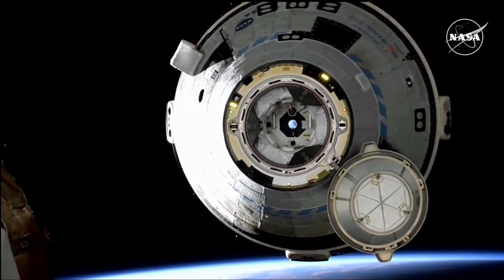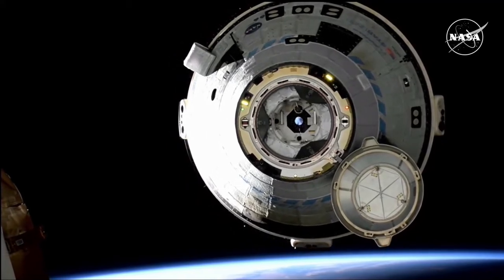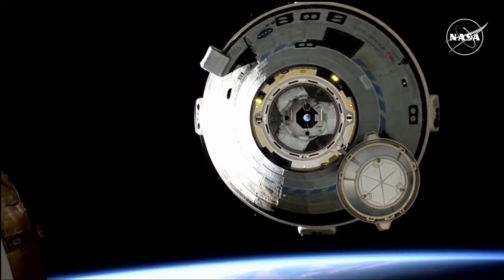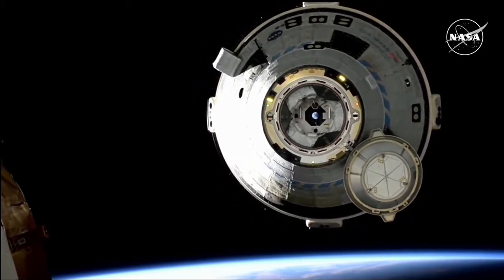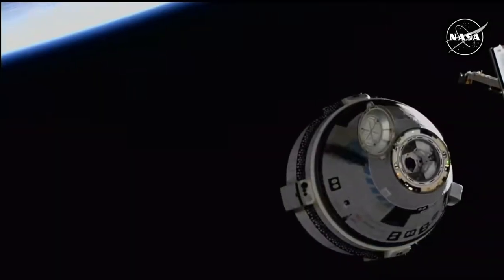And you can see those thrusters firing there on the left of your screen as Starliner backs away from space station. And we are now just at 35 meters away from the International Space Station. We saw a good first burn.